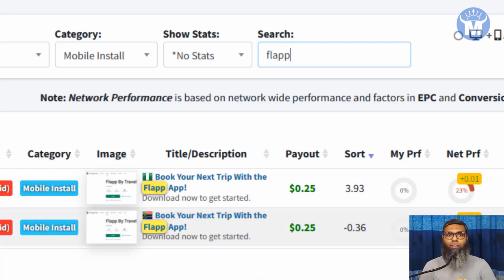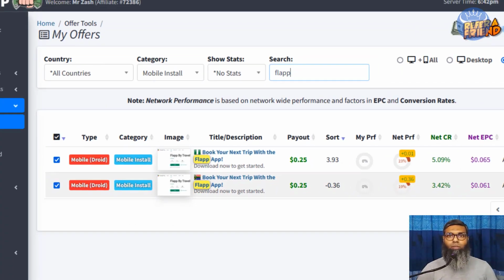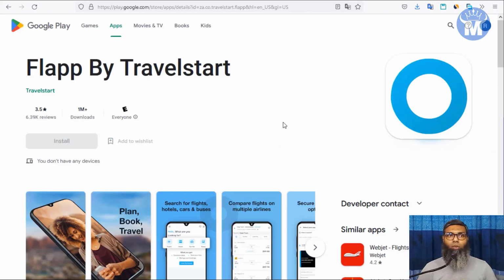So this is it, guys. This is a travel and trip related app that is really well known. If I search on Google Play, you can see that Flap app is a really good and solid app. You can see the 3.5 rating and 1 million plus downloads. So this is not a fake app, this is not a bad app, it's a very good app to work with, and they're going to pay you for it.